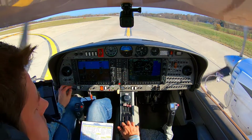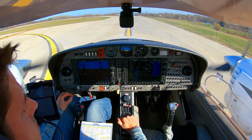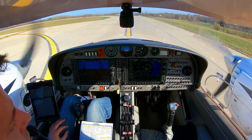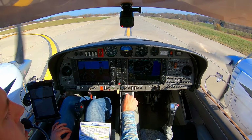Alright, now we'll get our gearbox temp up a little bit here before we do our run up. The gearbox temp here has to be back in the green before we do the run up.